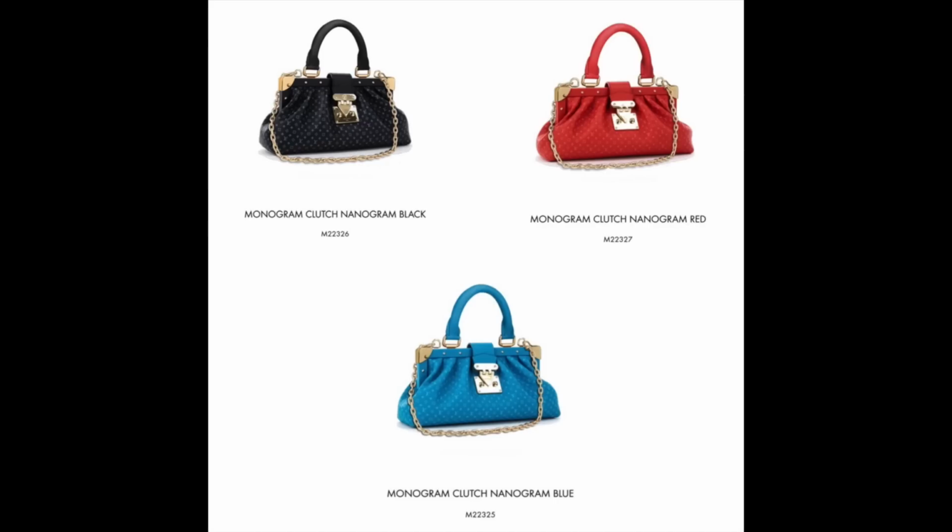The Monogram Clutch Nanogram Red. I am really feeling this nanogram print, guys. It's just a change. It's something different, and I'm so glad that they actually added it onto these clutches as well. I wish it was like that for the Monogram, but hey, totally fine. It's okay. The product code number is M22327.